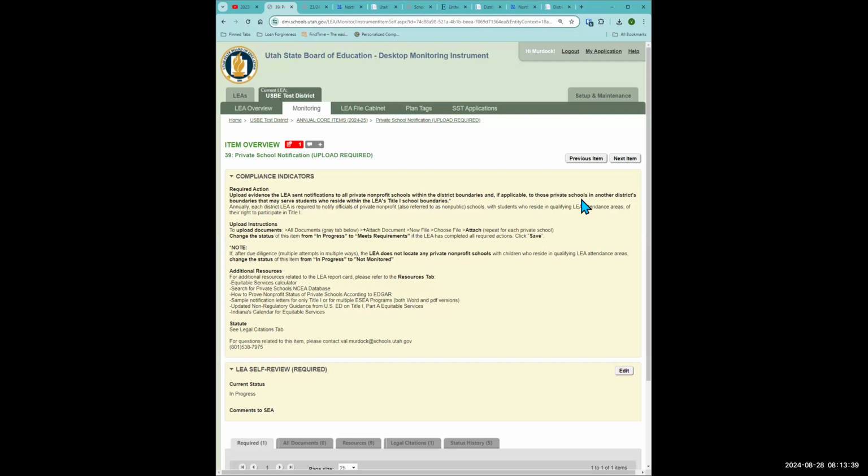For instance, in Weber School District, I can't remember where the school is, whether it's in Ogden or Weber, there's a private school that both students from Weber and students from Ogden attend. So both Weber and Ogden have the requirement to notify that particular private school of the equitable services available to them. So that's an example of when you would actually look for private schools outside your LEA boundaries. The upload instructions are here.